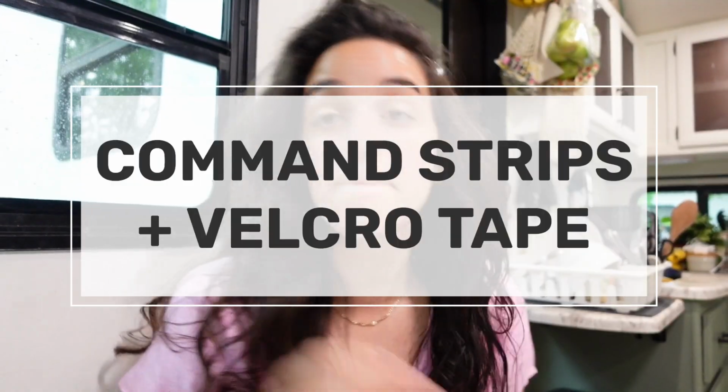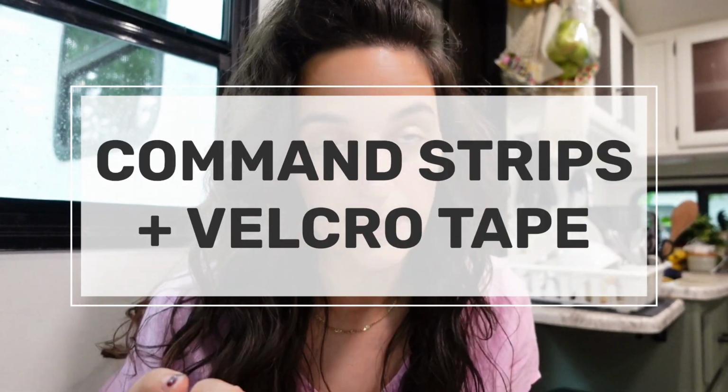All these different things. Command strips and Velcro tape. I have command strips and Velcro tape all over my house. When you are new to RV living, maybe you're gonna sell the RV in a few years, putting holes in it is very dooming. It's very nerve-wracking to put holes in your RV. I personally didn't want to do it. You should if you're brave enough. But Velcro tape is incredible.